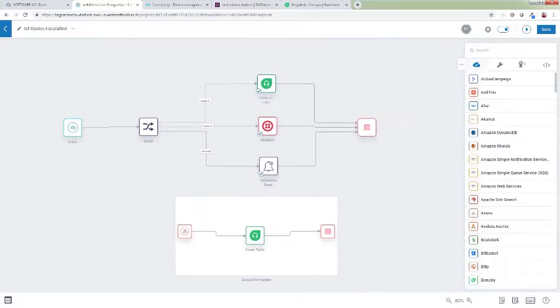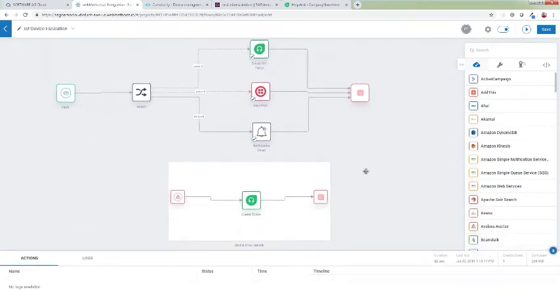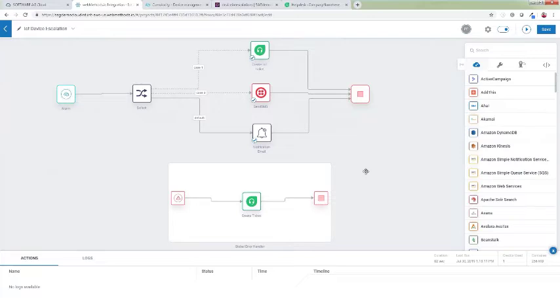Now, in the event that one of these applications fail, we have a utility called a global error handler, which will be triggered should I have a configuration error or this application is down. And in effect, that will run its own workflow which will notify my team that maybe there was an error here, and I can go and take care of that. So this is my very simple SaaS integration use case, and let's go ahead and extend this further to give my service department more operational ammo.